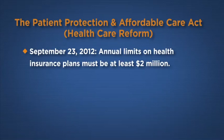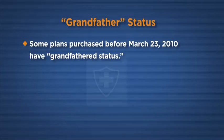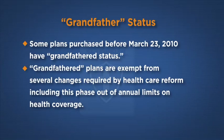Beginning September 23, 2010, the Patient Protection and Affordable Care Act, Healthcare Reform, begins to phase out annual dollar limits. Starting on September 23, 2012, annual limits on health insurance plans must be at least $2 million. By 2014, no new health insurance plan will be permitted to have an annual dollar limit on most covered benefits. Some health insurance plans purchased before March 23, 2010 have what is called grandfathered status. Health insurance plans with grandfathered status are exempt from several changes required by healthcare reform, including this phase out of annual limits on health coverage.